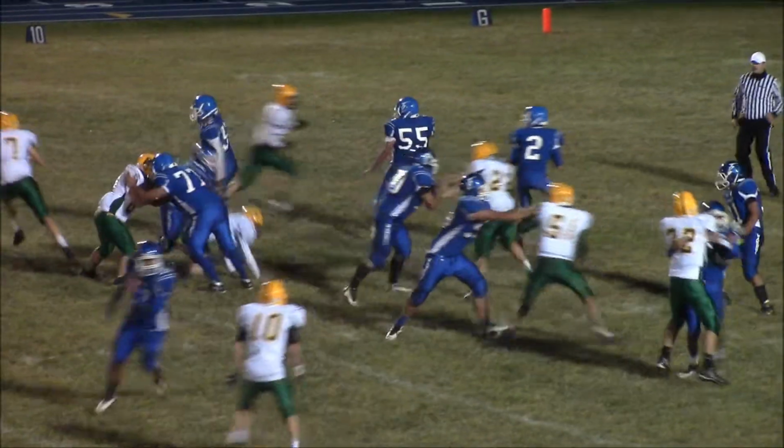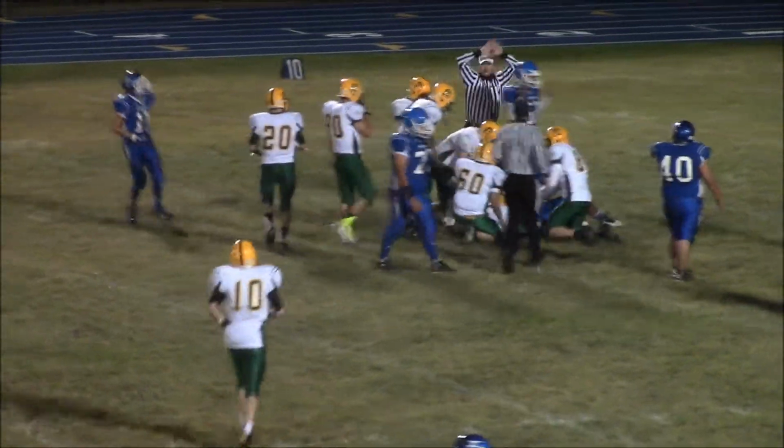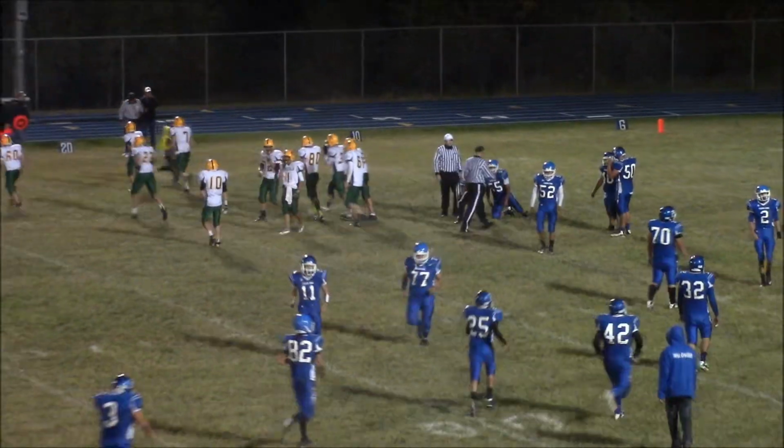Man in motion and back to throw. LaFontaine hit as he looks to throw, and the officials didn't blow it dead. They're going to call it a fumble and a Roncalli recovery as LaFontaine goes.